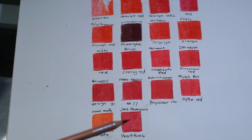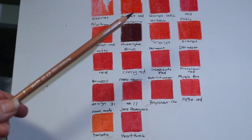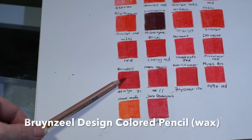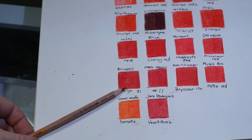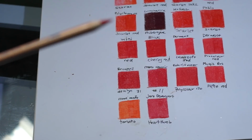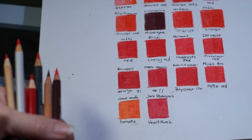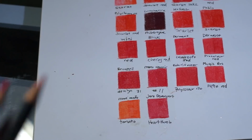With no surprise, we have the Luminance Aubergine. Fantastic, top-notch quality colored pencil. The Brunzeel Design, a fantastic line of colored pencils, so beautiful, so pigmented, and obviously has a wonderful lightfastness to it, even though on the pencils themselves they don't have a lightfast rating. So you're finding out a lot about which brands are going to be lightfast that don't necessarily market themselves with a lightfast rating. I think that's fantastic.